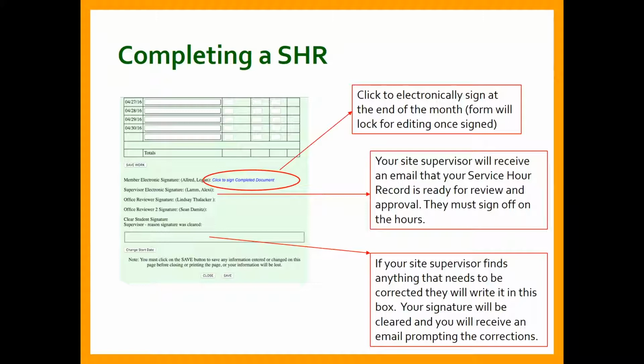One other item to note, you'll see the Save Work button at the bottom of the form. If you choose to track hours on the form throughout the month, if you've entered something for a date, you'll just want to click Save Work at the bottom of the hours form, and that'll save anything that you enter into any of those fields on that form.